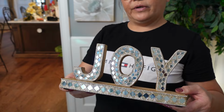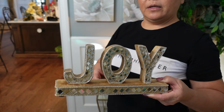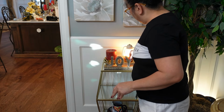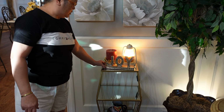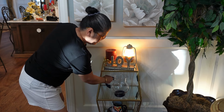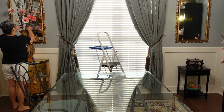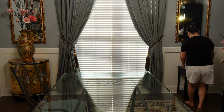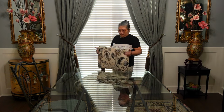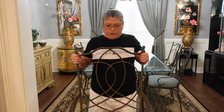This is the gift from our realtor when we moved here. She gave us three different gifts: this one, a basket, and a chopping board. And it sparkles. The chair that I upholstered.